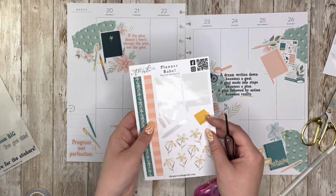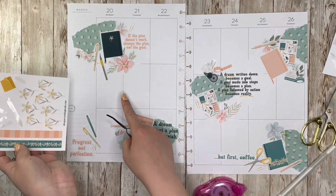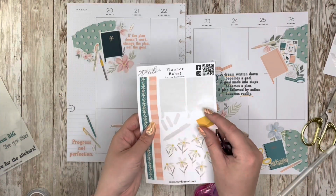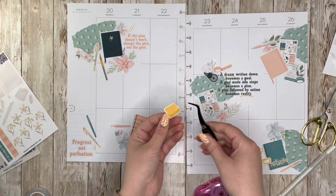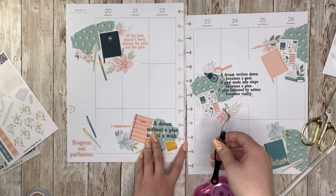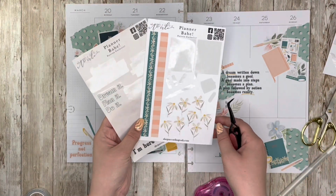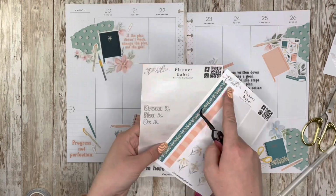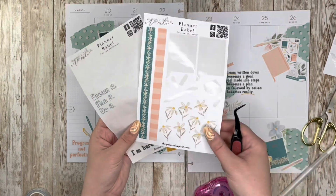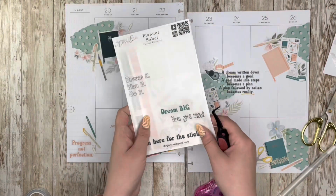We also have some sticky notes on here, which could bring that yellow color forward that's in a couple of the different clusters already. So let's see, it could go down here. I don't hate that. Sticky notes over there. So now what we have left from the Planner Babe Patreon stickers is the florals, the washi tapes, which I will save for something else, and then some random quotes, which I can also use for another project.